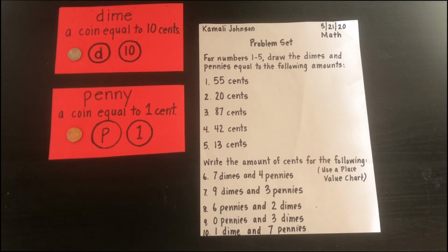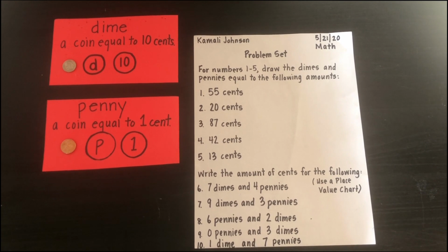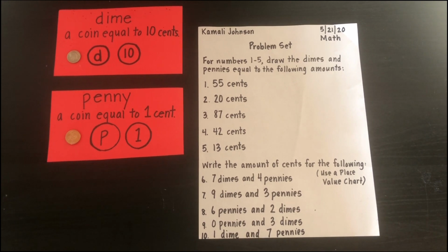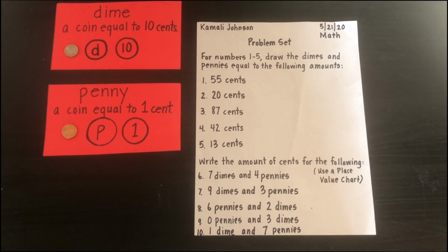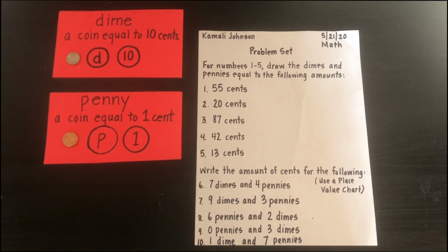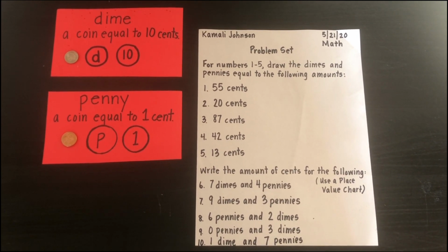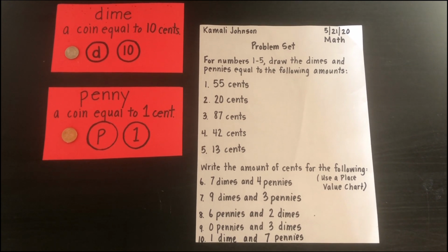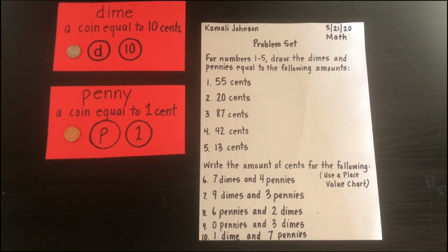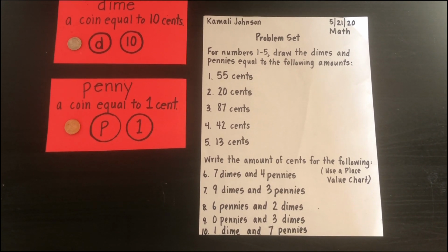Here are your directions. For numbers 1 through 5, you are going to draw the dimes and pennies equal to the following amounts. For number 1, draw the dimes and pennies for 55 cents. Number 2, draw the dimes and pennies that equal 20 cents. Number 3, draw the dimes and pennies for 87 cents. For number 4, draw the dimes and pennies for 42 cents. And number 5, draw the dimes and pennies for 13 cents.